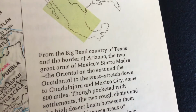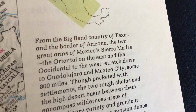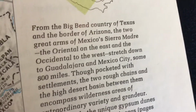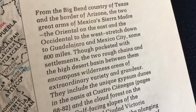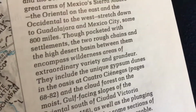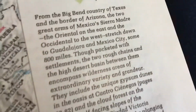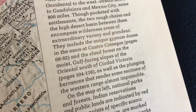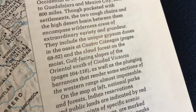From the big country of Texas on the border of Arizona, the two great arms of Mexico's Sierra Madre, the Oriental on the east and the Occidental to the west, stretch down to Guadalajara and Mexico City. Some 800 miles, though pocketed with settlements, the two rough chains encompass wilderness areas of extraordinary variety and grandeur. They include the gypsum dunes and the oasis of Cuatro Ciénegas, pages 68 to 82, and the cloud forest on the moist, gulf-facing slopes of the Oriental south of Ciudad Victoria, pages 104 and 16, as well as the plunging barrancas that render some sections of the western range almost impassable.